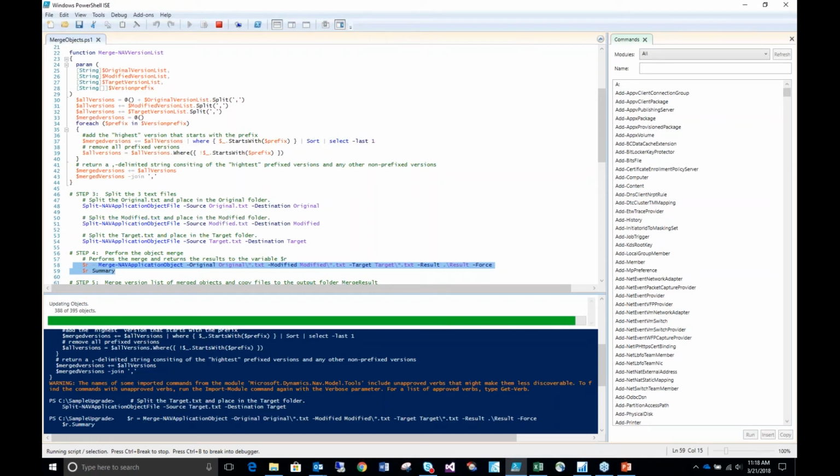So here's that summary. Now this is maybe a little bit deceptive. This was an upgrade from one build to another build in the same version. And if we were going, let's say, from NAV 2009 to NAV 2017, it would not do quite as well as this. But here it says, okay, there were 6,853 objects in our modified database.